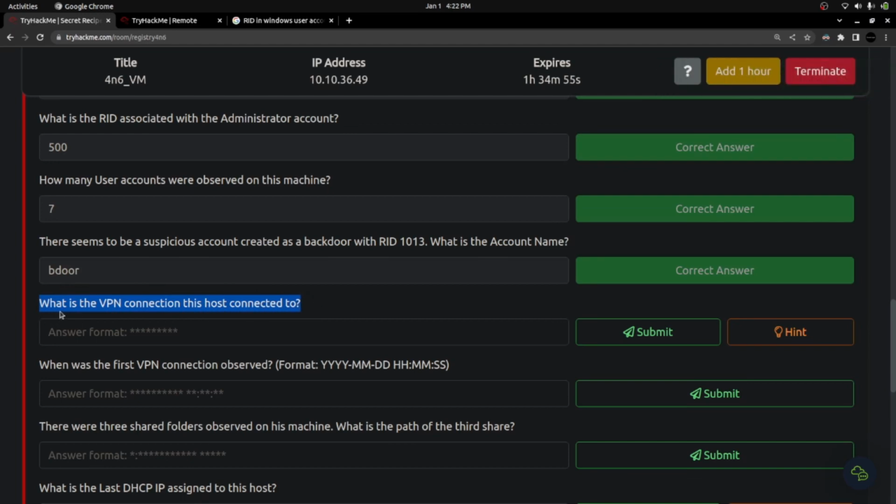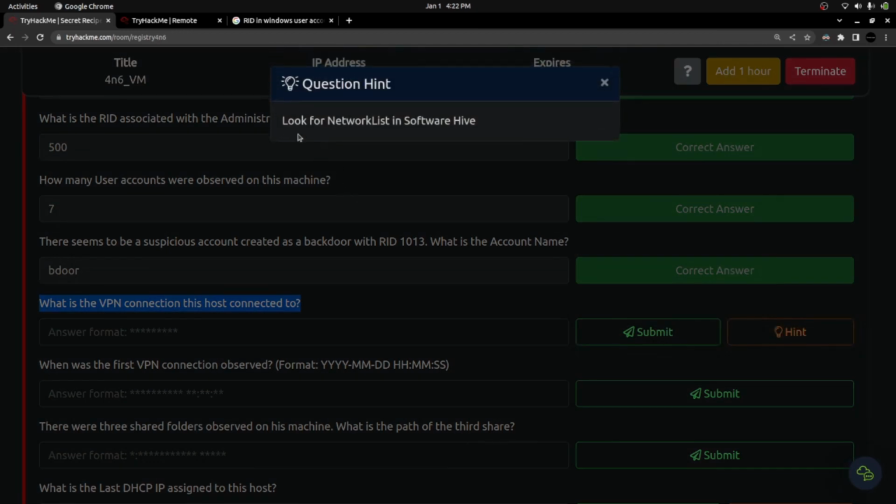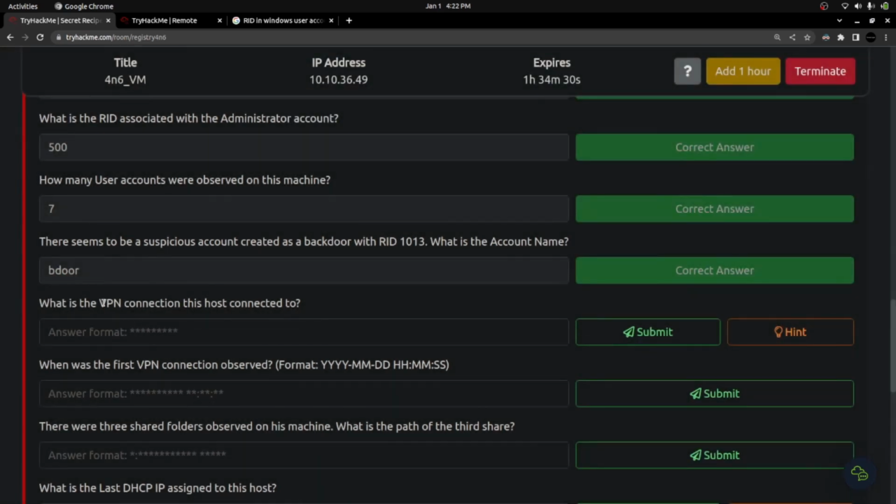What is the VPN connection this host connected to? And they are asking the VPN connection this host connected to. And let's see the hint. Look for the network list in the software hive. They gave the path where I need to search. It's the network list directory in the software hive. And they're asking us the VPN connection this host connected to.